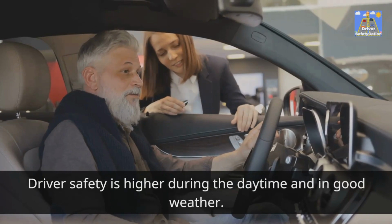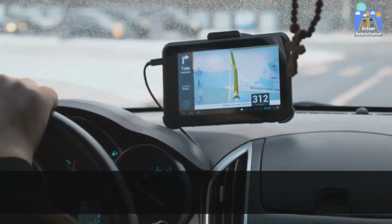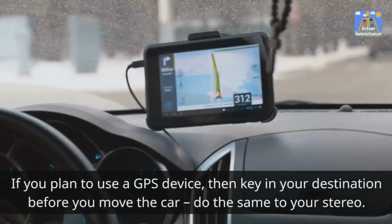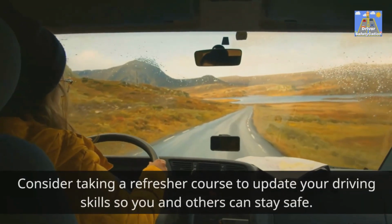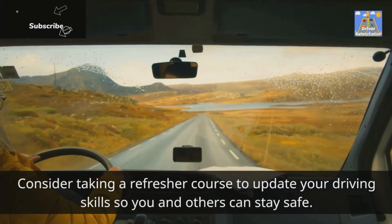Driver safety is higher during the daytime and in good weather. Being distracted while driving exposes you to risk. If you plan to use a GPS device, then key in your destination before you move the car. Do the same to your stereo. Consider taking a refresher course to update your driving skills so you and others can stay safe.